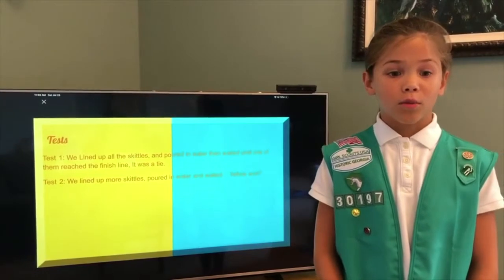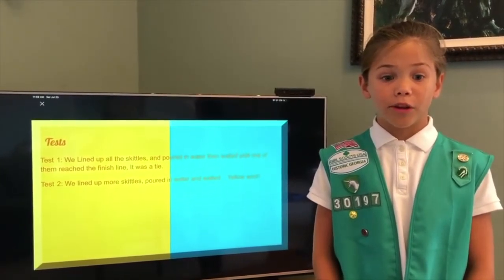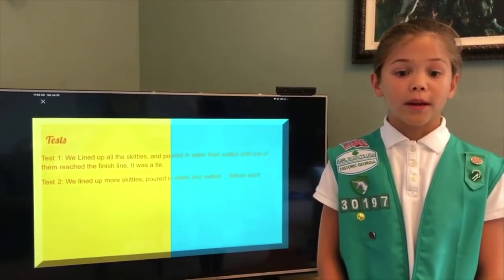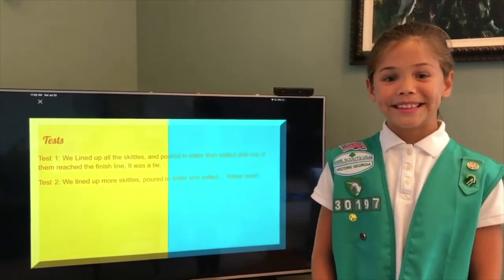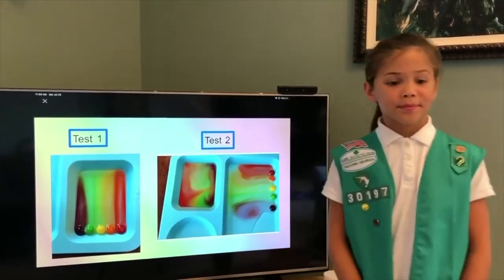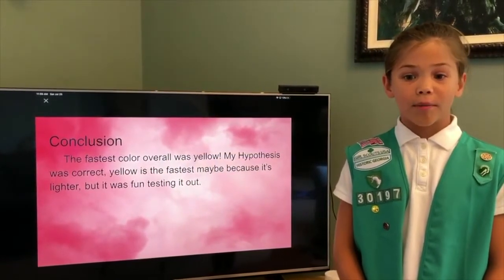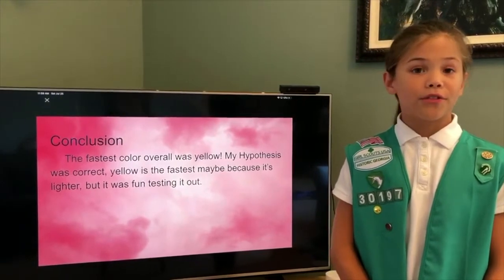Tests. Test 1. We lined up all the Skittles and poured in the water, then waited until one of them reached the finish line. It was a tie. Test 2. We lined up more Skittles, poured in water, and waited. Yellow won! Conclusion: the fastest color overall was yellow. My hypothesis was correct. Yellow is the fastest, maybe because it's lighter, but it was fun testing it out.